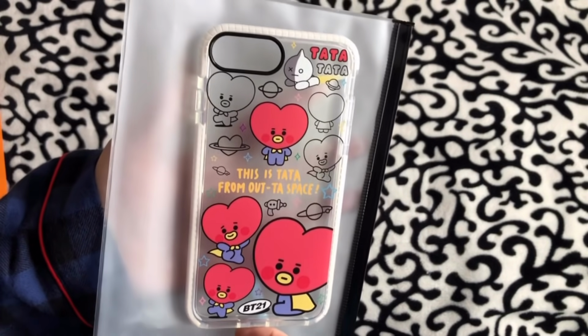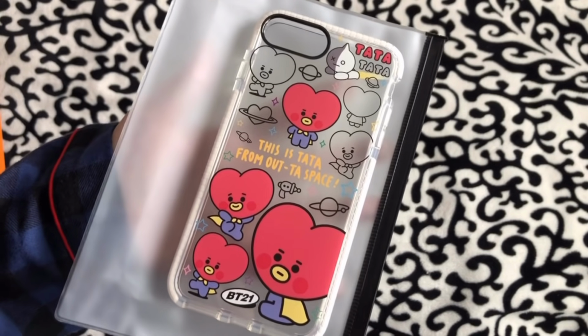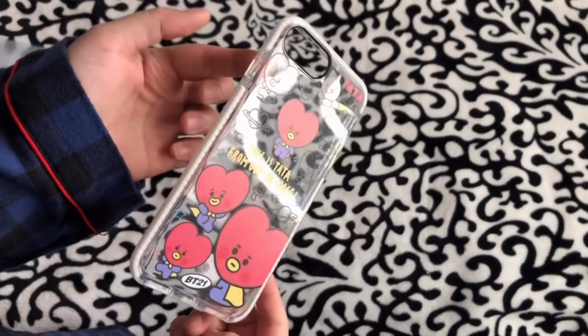So cute. Oh my gosh, this is so cute. And the quality actually looks pretty nice. Ah, so cute. Oh my gosh, I can't wait to use this. Okay, so there's that. Alright, so let's move on to the bigger items.